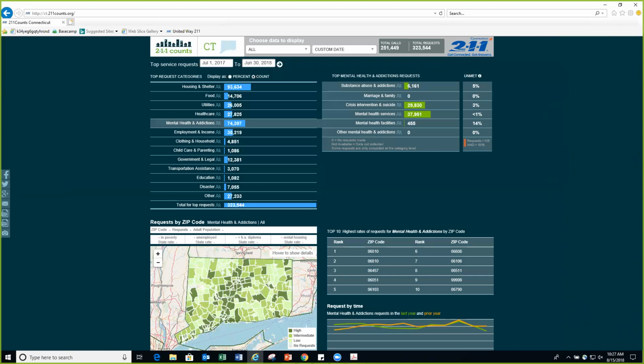211 contact specialists in Flint handled calls, reported that data, and it was then populated on the data dashboard for individuals to drill down into and see, all right, so this town or this city has the highest need for water right now. So that's another area that we're excited about, for disaster response and for deployment of resources, 211 Counts can help inform those decisions.